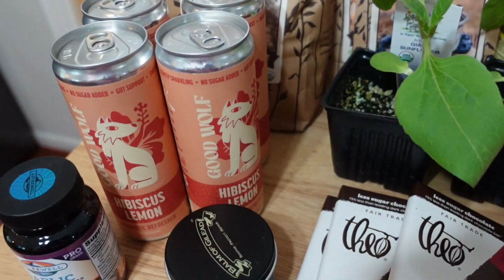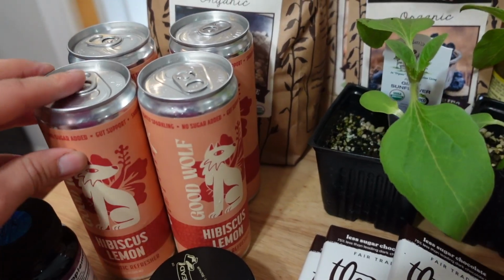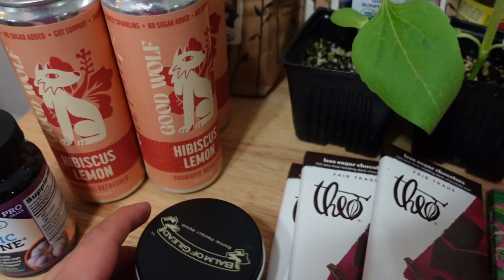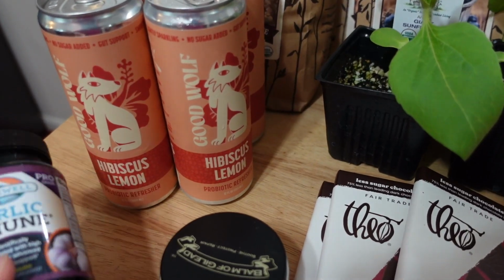So I did actually order another big case of the Marionberry flavor, but it did not fill. I think these are getting really, really popular, and they've been on sale, so they've been a little bit hard to get. But I will keep trying to keep those stocked because even if I make my own, these are just so handy if somebody comes over.